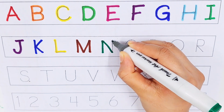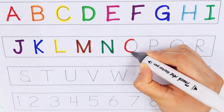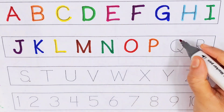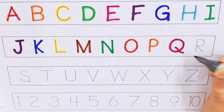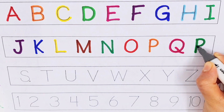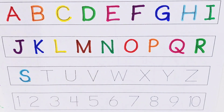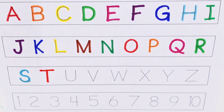N for nurse. O for ox. P for pen. Q for quilt. R for rose. S for sun. T for train.